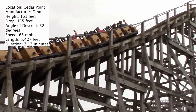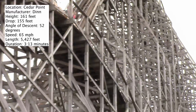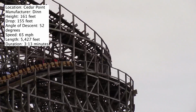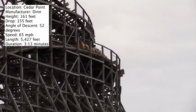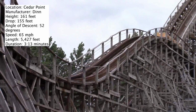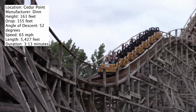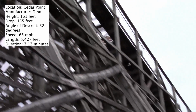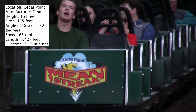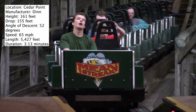I think the only reason why people pay so much attention to this ride is because it is at Cedar Point. Here you have the world's greatest amusement park, and they have a really bad wooden roller coaster. If you were to put this ride at any other park, it wouldn't get as much attention. So I think that if you're at Cedar Point, you should honestly probably skip Mean Streak. Go spend your time somewhere else. If you have a couple minutes to spare and need the coaster credit, then sure, do it.